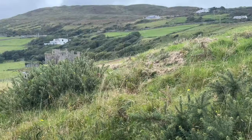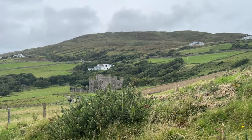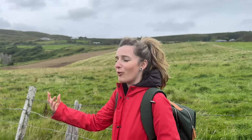So if you are thinking of doing a walk in Connemara, this is definitely a good one to do because it's the same views as Sky Road, but you get to walk, get those steps in, you know? And there she is, off in the distance. What do you think, Sarah? It's so fucking beautiful.